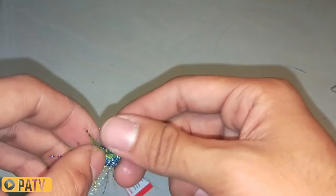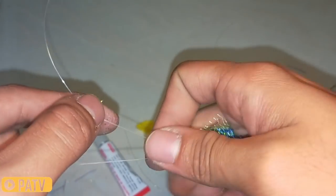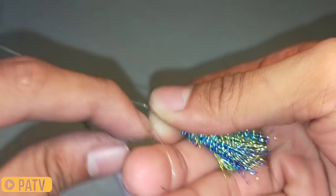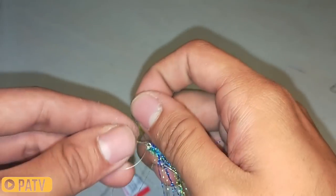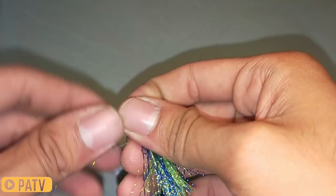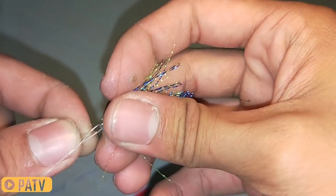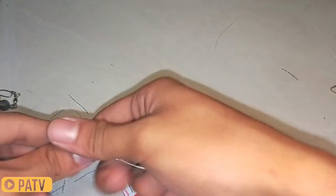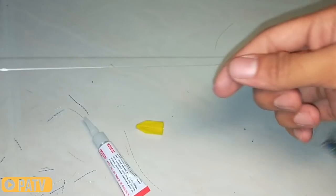Oops, sorry, wrong thing. Yep, there it is. Then basically you want this to be inside. And then you can tie. My hands are slippery. Okay, I'm just going to tie the easiest knot there is, because my hands cannot tie properly. And there you go. And then just put it in. Ta-da. There you go.